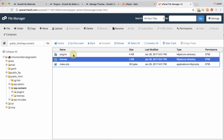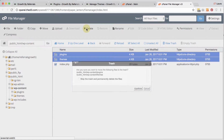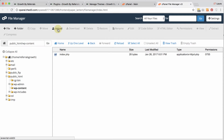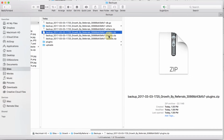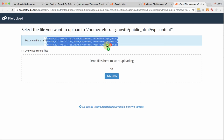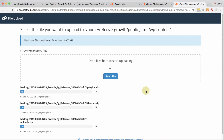And in fact, I'm going to do that for the plugins and for the themes. I'm just going to go ahead and delete them, and I'm going to skip the trash and permanently delete these files. So I'm going to upload the files. I want plugins, and I want themes, and I want uploads. So I've selected all three. You can certainly do them one at a time, but I'm just going to drop those in there, and it's going to go ahead and upload those for me.